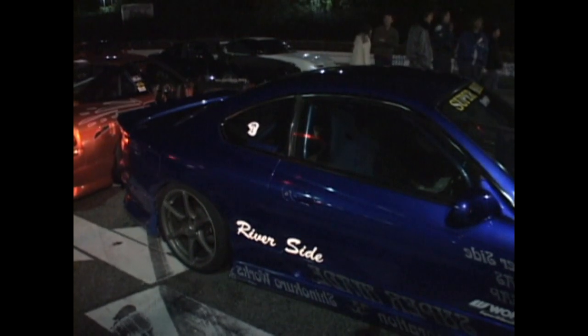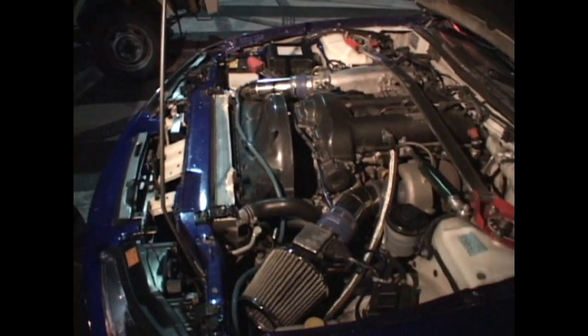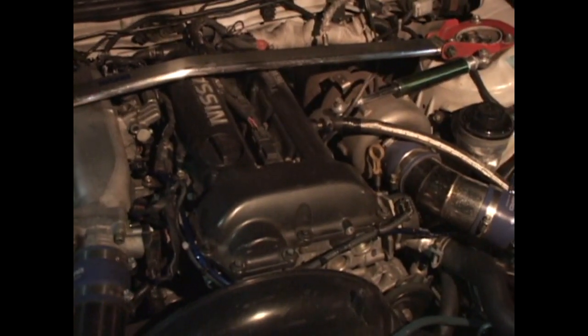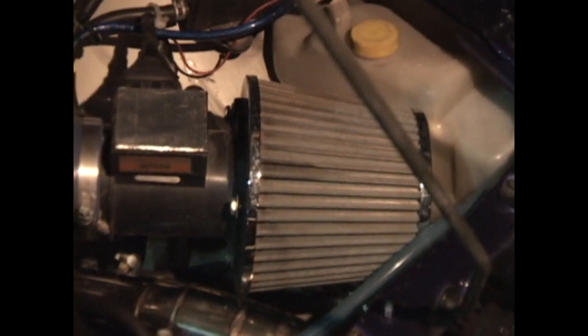This is an S15 Silvia. It's drift specific. The base is an NA engine with an Apex turbo upgrade. It's a little under 400 horsepower. I also changed the cooling system, radiator, and I had the piping done at Signal Auto.